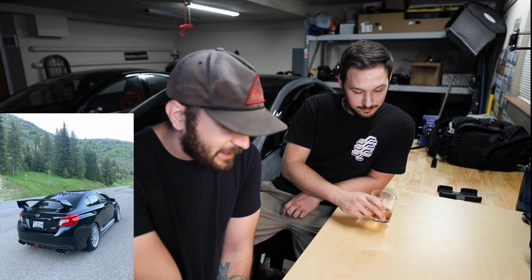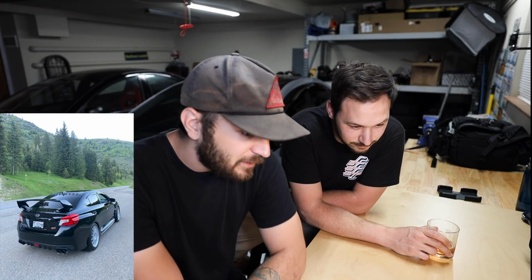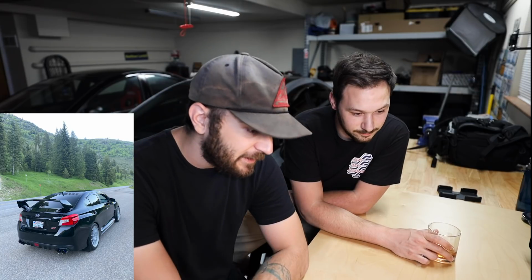But anyways, going back to this OEM Vortex generator, I'm guessing those are some NTO3s. They look like NTO3s. Those are definitely NTO3s. A good looking wheel. I like NTO3s. NTO3s look good on anything. You got a clean looking STI, my dude.